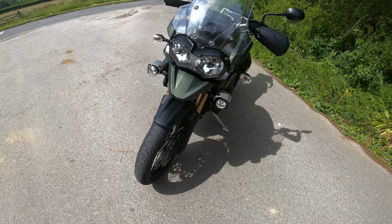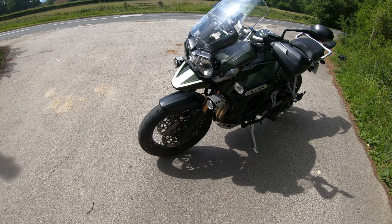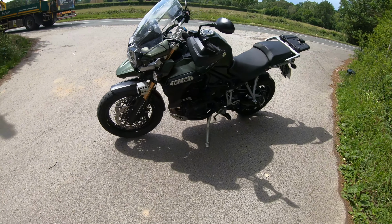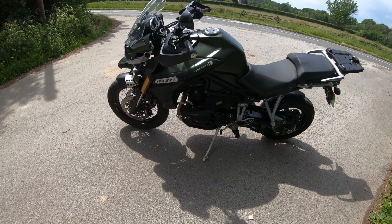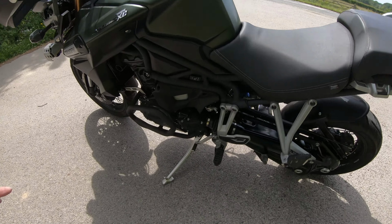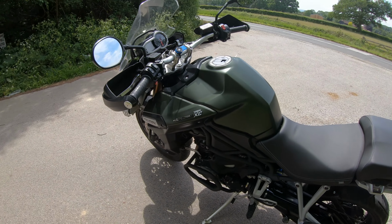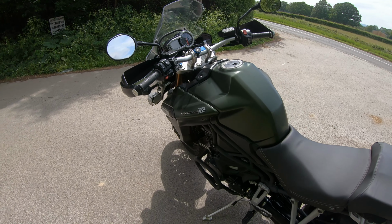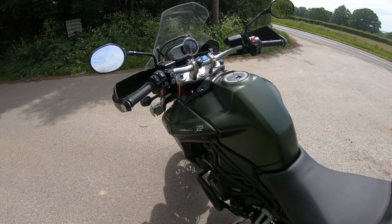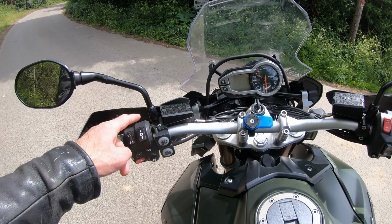Screen's adjustable, but still noisy however you do it. I have had a few bikes with screens, but it's not the Harley. This one's fitted with the crash bars as well, which may or may not be useful one day, who knows. There's the switch there for the heated seat. Petrol tank does about 200 miles before it runs out, which is plenty. About the same as the Harley again, really.